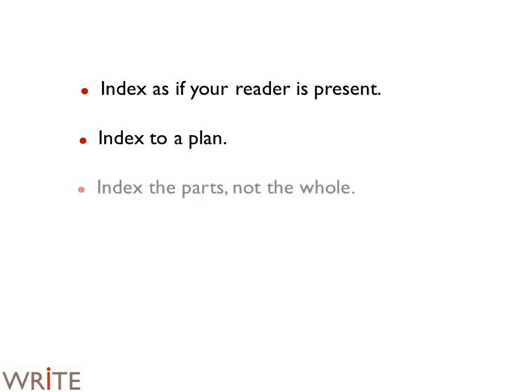So the next one, to keep an index at a sensible length, you need to index the parts, not the whole. The reader doesn't want to read the book twice. I've seen a biography of Baudelaire which had an entry about the life of the person, but it ran to 4 pages, and it was like a précis. If you didn't want to read the book, you could have read this entry in the index to get Baudelaire's life, which is terrible. I mean, a timeline in the book would have been more preferable.